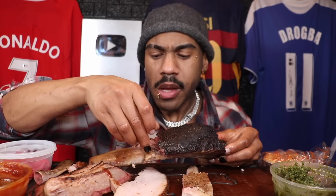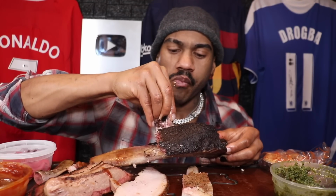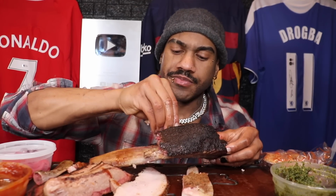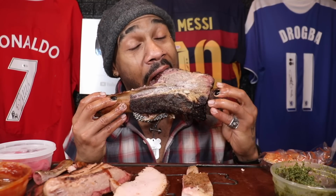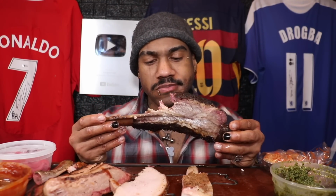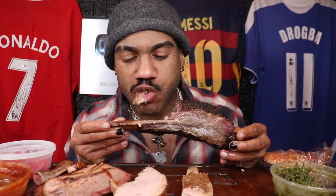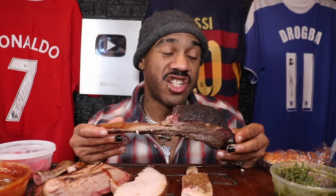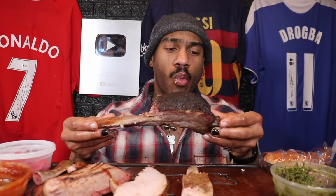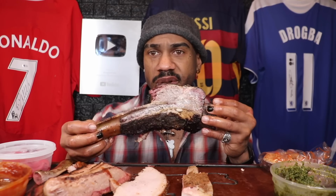People always say, well, if I lived down there, or if I ate this all the time, I'd be 402 pounds. Because I don't even know how to eat this damn thing. I'm trying to grab the meat from underneath. I don't know why. That's as good as it gets. I could just eat one of these a day. That'd be my whole food intake.